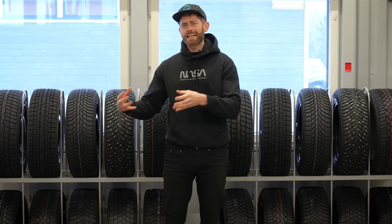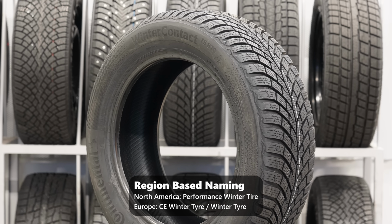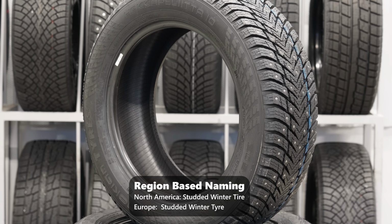Also, to highlight exactly what the design goal of this type of tyre is, I've taken the very best Central European winter tyre, the Continental Winter Contact TS870, and one of the very best Nordic studded tyres, the Nokian Hakkapeliitta 10, and I'm including them in this test as a reference to highlight the differences between the different categories of tyres.